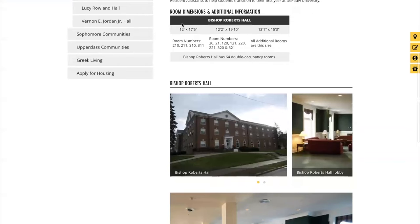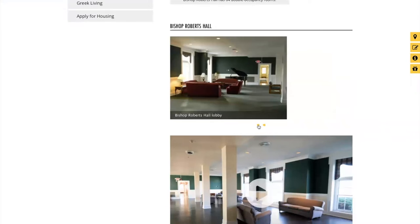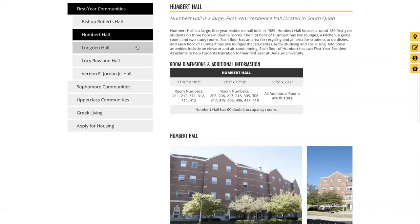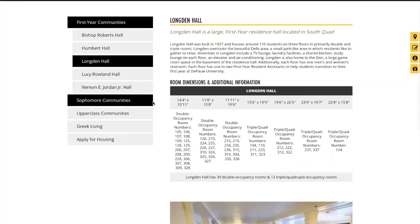This is the room dimension. And these are some pictures about the hall. You could also see the video here. The other halls will be similar. And then when you want to look for the other living options for when you move to your sophomore year or junior year, you could look at these options here.